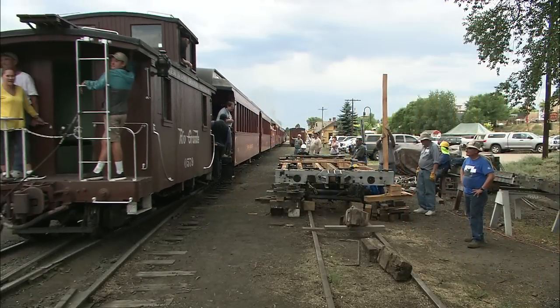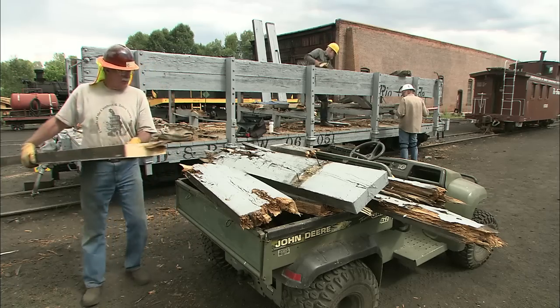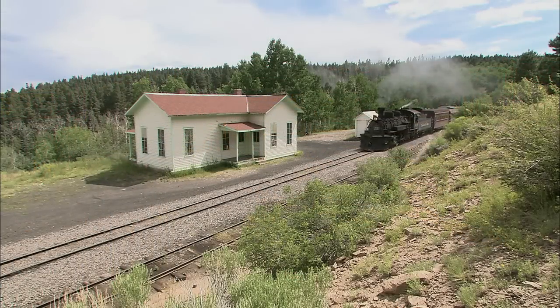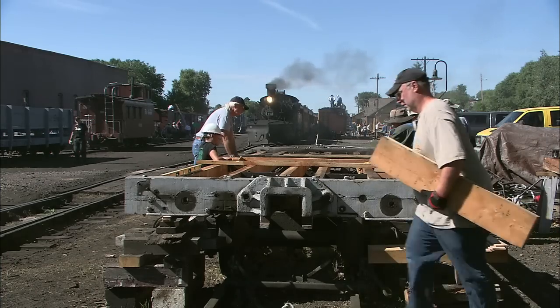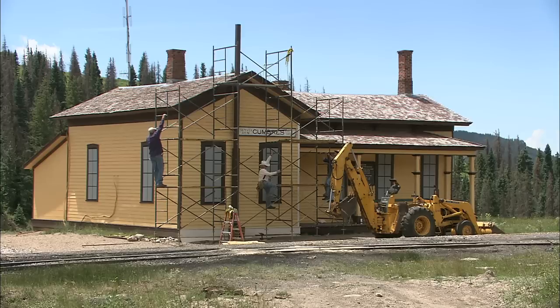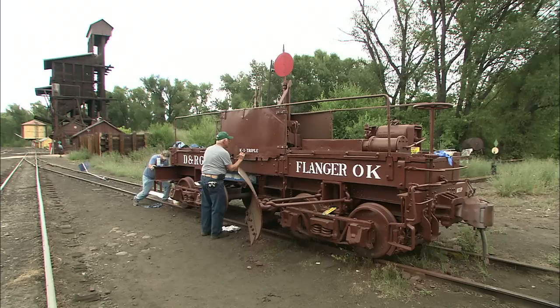The Friends of the Cumbres and Toltec Scenic Railroad are a non-profit group that roll up their sleeves and spend 7 weeks out of the year making sure the railroad, the rolling stock, and the buildings remain in pristine shape. The organization is 2,300 strong, with members from every state and 14 countries. We have carpenters, master mechanics, welders, civil engineers. We couldn't accomplish what we do if we didn't have that diverse of a skill set.